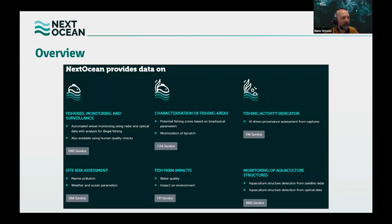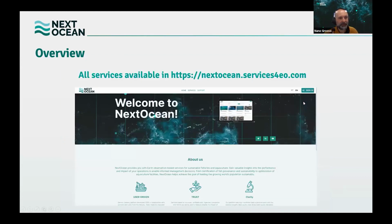There's site risk assessment, where we take a look at marine pollution, things like oil spills that can affect aquacultures, and weather and ocean parameters that can affect aquaculture operations. Fish farm impacts, we're looking at water quality and impact on the environment. We have services related with drift simulation that can provide information to aquaculture managers if a particular pollution episode can affect the aquaculture, for instance. And so in the forecast mode, it can give you an idea of how your aquacultures can be affected. And the monitoring of aquaculture structures, where you have detections from satellite radars and from optical data of those aquaculture structures. So all of these services are available in the NextOcean online store.